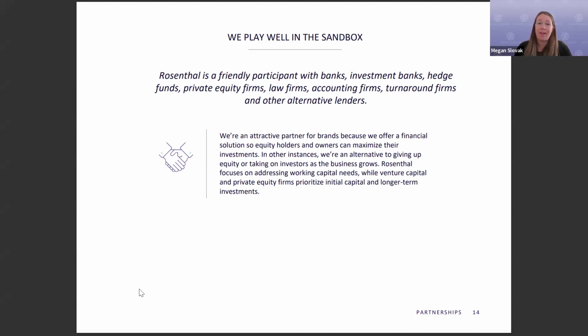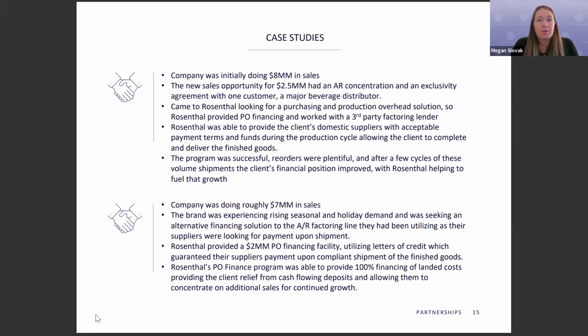I think at this point, that's how it works. Jennifer and I were going to run through a couple of examples of a PO financing transaction. If we can jump to slide 15. These are just some examples. I'll let Jen run through the first one and I can run through the second one. These are different examples of a PO financing client or solution that we can offer. This first case study is based on a domestic supply chain, and it's a light production financing.